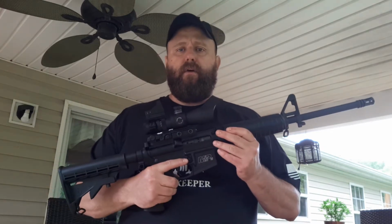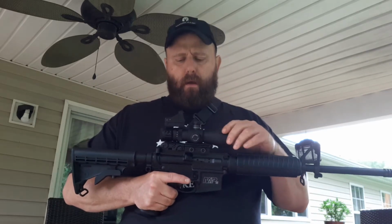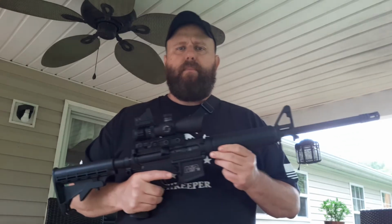Been doing some shooting today. It's raining now, so I kind of quit for this afternoon. I had my M&P 15 Sport out. Hadn't shot it in a while. This one's set up for a little more long range. This is a 3x9x42 scope on it. It does have a micro red dot on top of it.